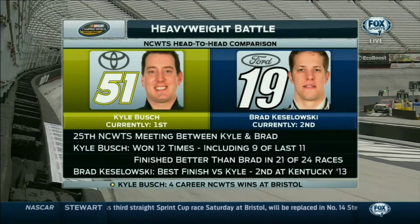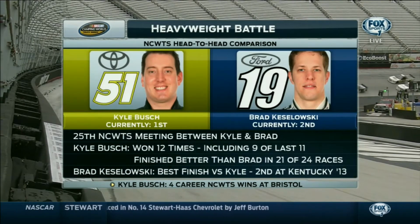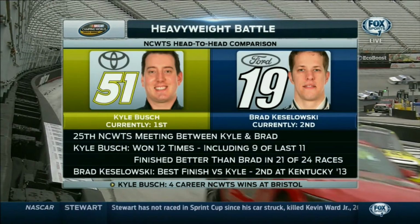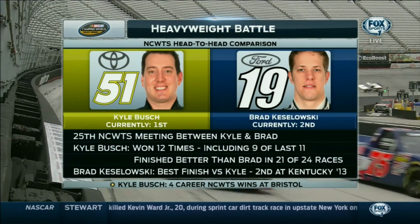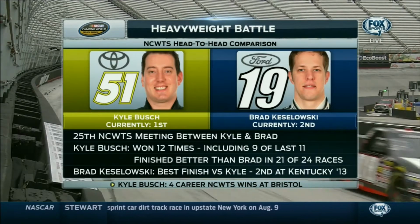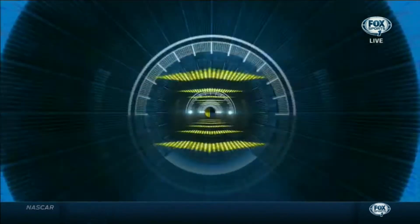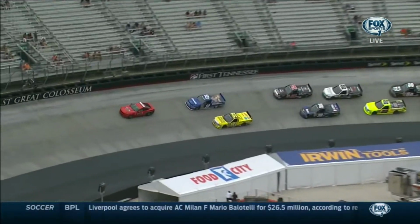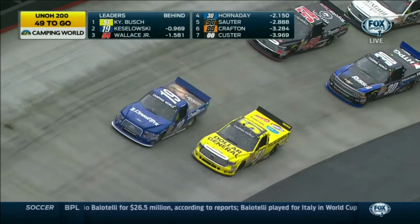Now take a look at this graphic. Do you think Brad Keselowski knows these numbers? Yes. I guarantee you. And if he doesn't, we remind him about them all the time. And if he wins this race, I bet you the first thing he says is, now y'all can leave me alone. Because people start every interview with, you've never won a truck race, Brad. And oh, by the way, Kyle Busch has finished better than you in 21 of the 24 head-to-head battles. Now you're just getting into details, and I don't want to hear those. Now it's getting personal. You've taken it to another level. You just went next level.